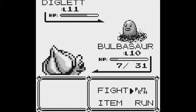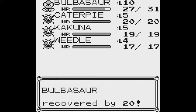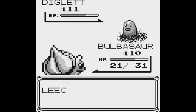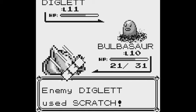Evade attack. Okay, item, potion. Diglett, use Scratch. Okay, let's use Tackle again.